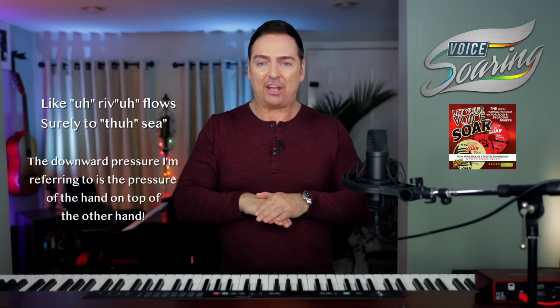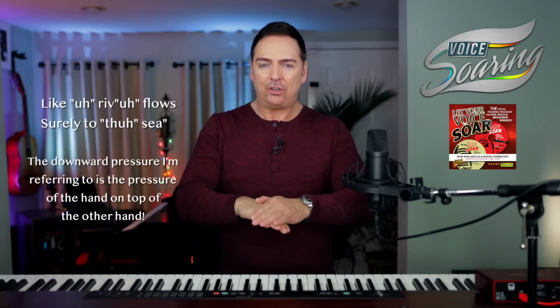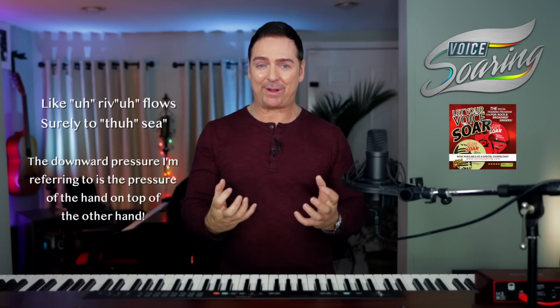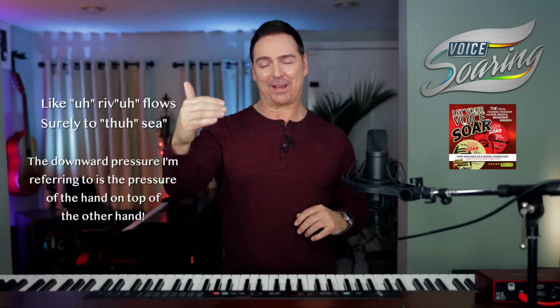So by putting one hand here and the other hand on top of it like that, as you inhale with a little downward pressure, and then seeing as you move with your hands out, you'll feel your whole body stabilize, and then your larynx is going to be free when you're ascending into those upper notes.